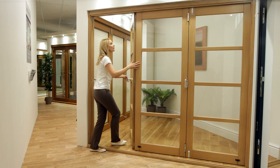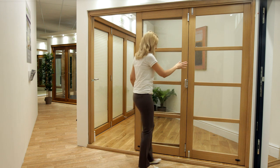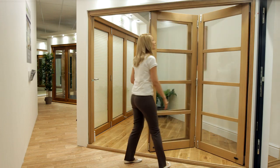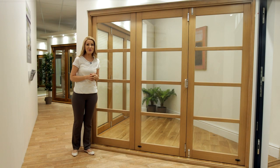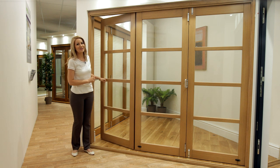The top rollers are so strong that you can simply keep a seamless floor running between your two rooms, or if you prefer, you can add a bottom track to give your doors even more stability. These Edge doors are built for everyday life, so as well as opening them the whole way, you can use the convenient daily access door too.